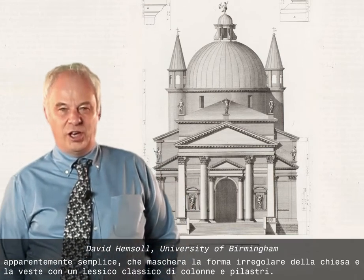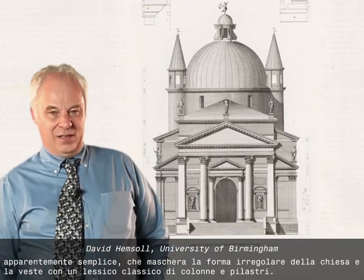but I suppose in the end I would have to concede that my favourite building is Palladio's Church of the Redentore in Venice, partly for the same reasons that I like Palazzo Porto here in Vicenza, and that is that it makes such spectacular use of three-dimensional and enormous architectural forms. That is, enormous half columns, which in the case of the Redentore are coupled with a smaller order in this brilliantly simple or deceptively simple arrangement, which serves to mask the irregular silhouette of a church and dress it in a classical vocabulary of columns and pilasters.